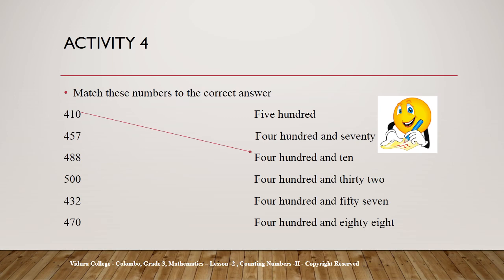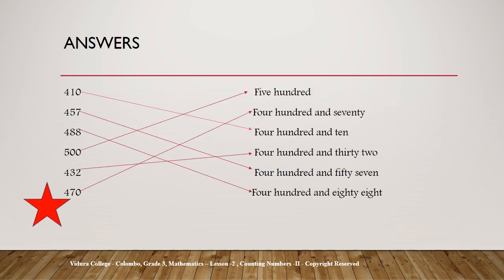410, 457, 488, 500, 432, 470, 500, 470, 410, 432, 457, 488. Let's see who can match these without an error.